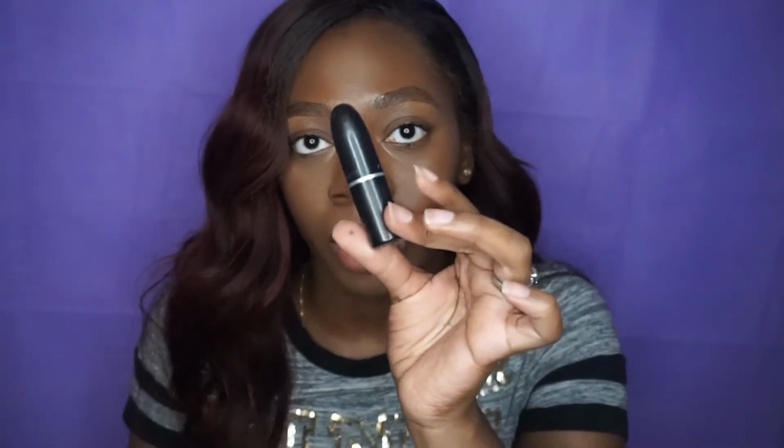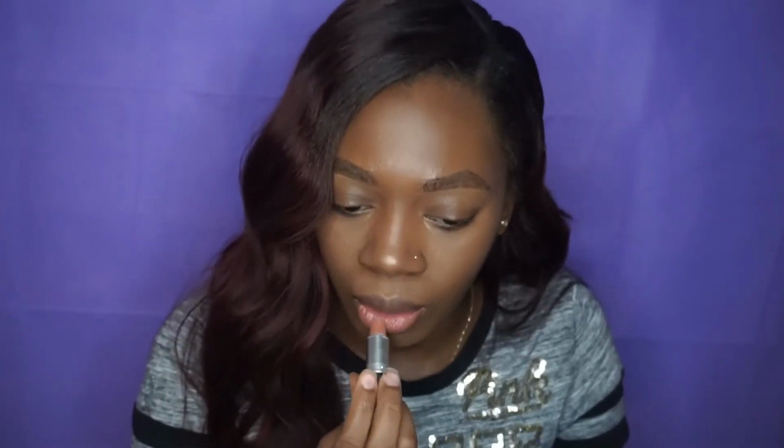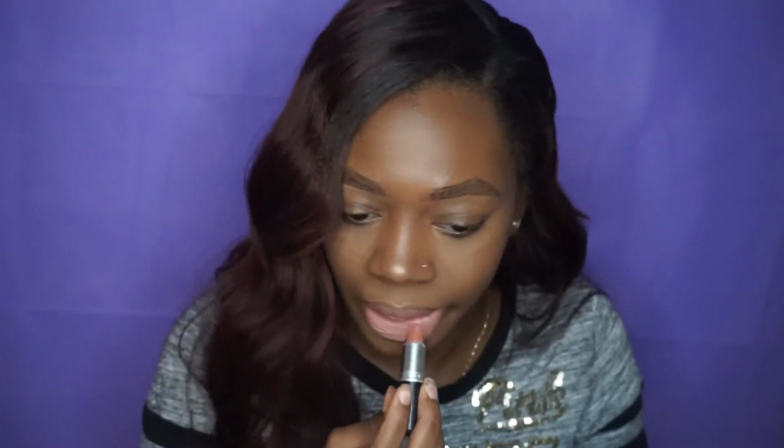My lips, I'm going with this MAC lipstick. I don't know what color this is because I've had it for so long. So next I'm going with a gloss. My e.l.f. gloss.